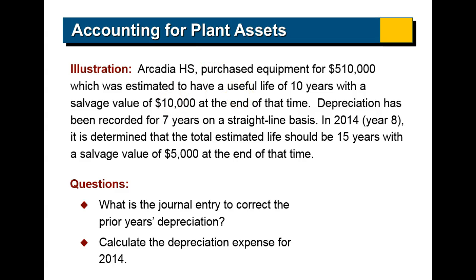Arcadia High School purchased equipment for $510,000, which was estimated to have a useful life of 10 years with a salvage value of $10,000 at the end of that time. Depreciation has been recorded for 7 years on a straight line basis. In 2014, year 8 of 10 years, it's determined the total estimated useful life should be 15 years, with a salvage value of $5,000 at the end of that time. So we started out with equipment of 510, salvage value of 10 over 10 years. Then in year 8, we determined, wow, this isn't going to last us 10 years. This is going to last us 15 years. We're going to be able to get 5,000 out of it at the end of the time, not 10.